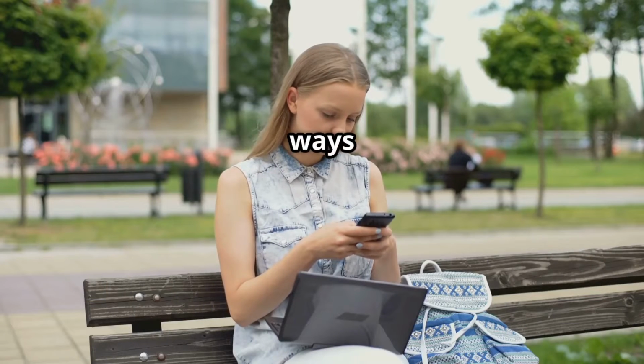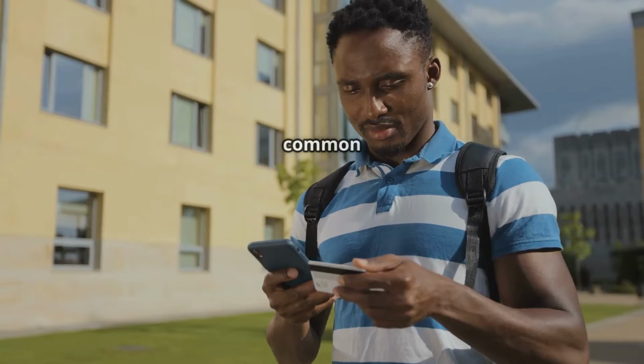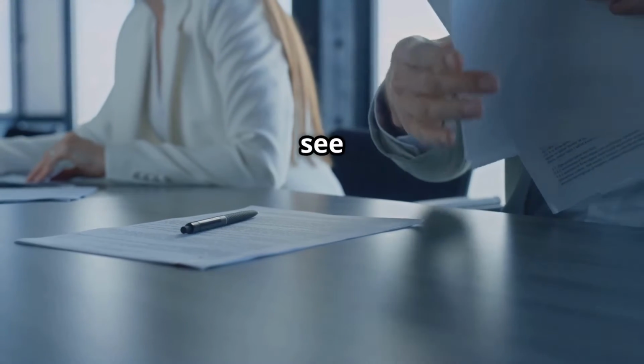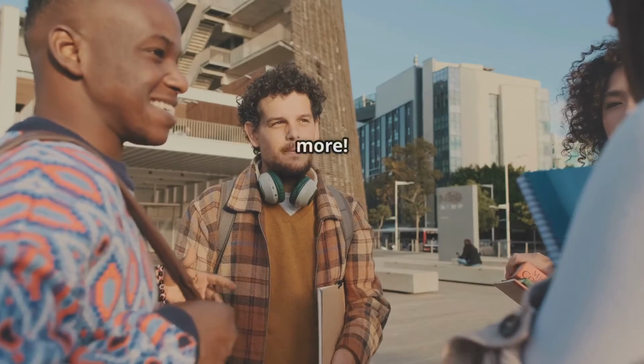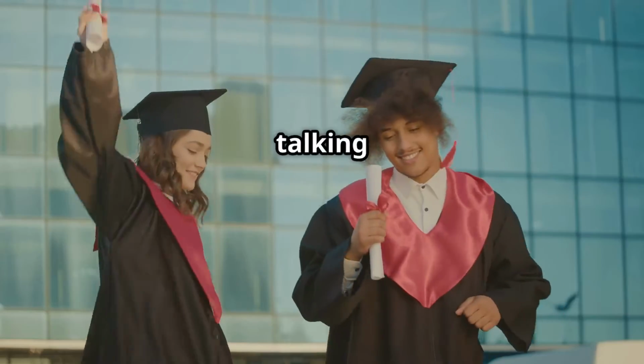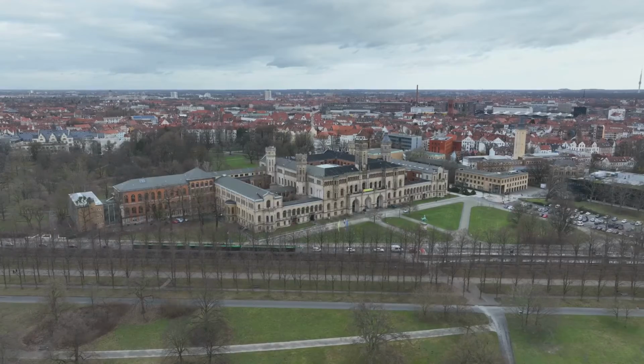Now, there are a few ways to prove you have the funds. The most common way is through your bank account. Make sure it's not a joint account. They want to see your name on there. But hold up, there's more. Sweden offers a bunch of scholarships for international students. We're talking serious money here, people.